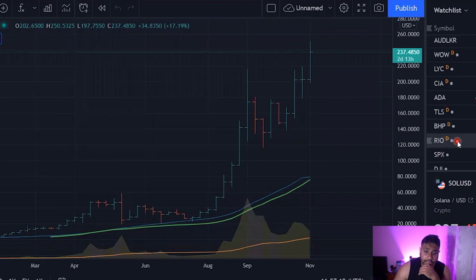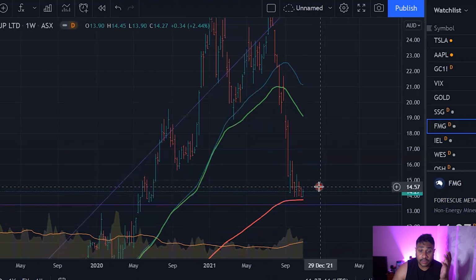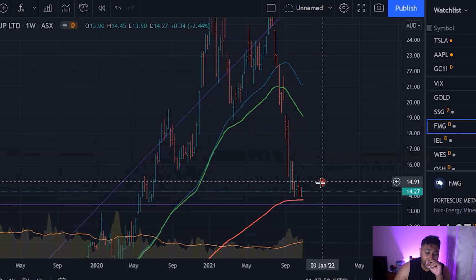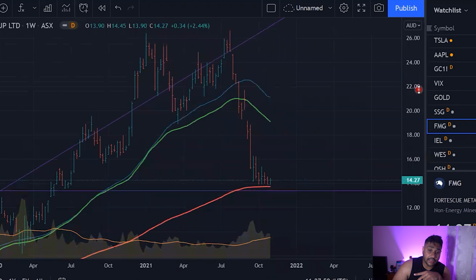Now this is Fortescue on the charts. All right, so Fortescue had a bad couple of months, mainly due to iron ore prices going down because of the Evergrande crisis in China, and actually they mainly export our iron ore, and they stopped doing it. So that kind of affected the entire Australian mining companies, including Fortescue. You got other mining companies like BHP and Rio, but it got really bad for them, as you can see. But right now it's at $14.